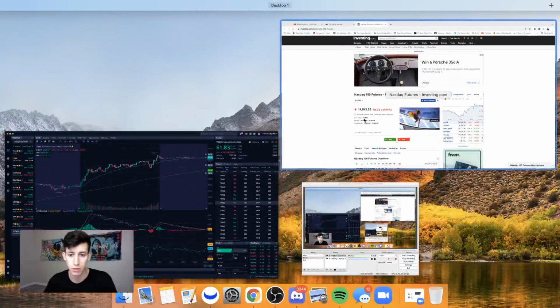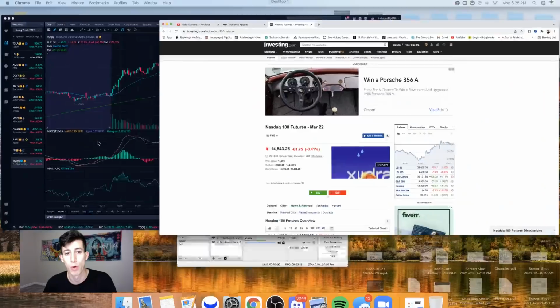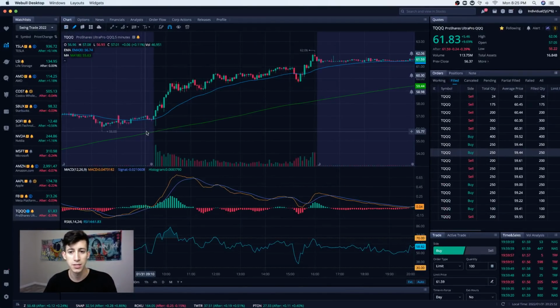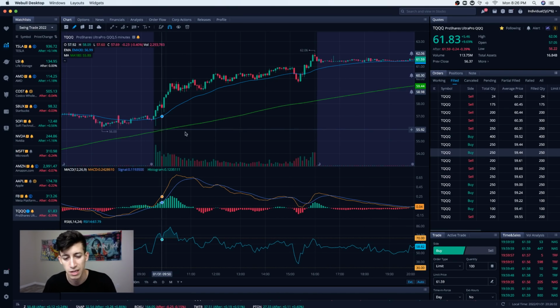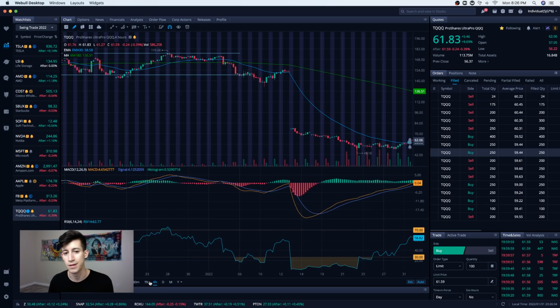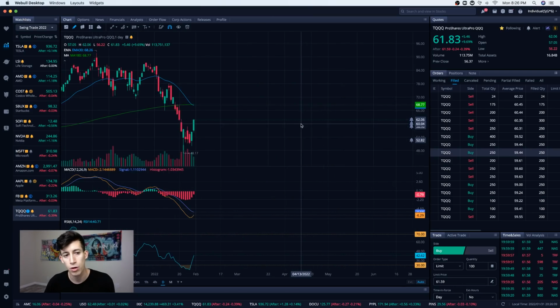One of the things, if you look at the overall futures market, NASDAQ is down 0.41%, which means that TQQQ, if the market was open right now, would be down about 1.5%. So this would bring it back to about $60.50, $60.70.